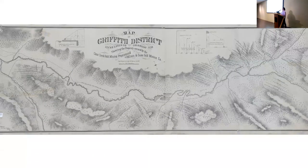So this is my favorite map. The reason why is because it's absolutely beautiful, I think. It's something I periodically return to for researching, hoping that there'll be more sources available online if I look again in a couple of years. Every time I find something new about it. It's called the Map of Griffith District. You can read the title here.